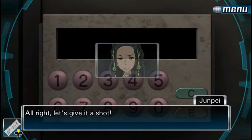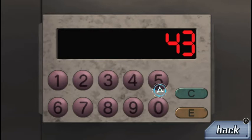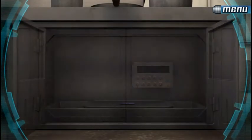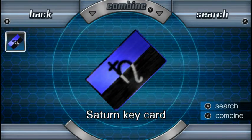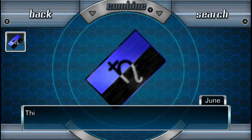Ah, no, shut up. Try 43 first. There we go. Symbols. Door opens, and they have a Saturn keycard. Looks like a lowercase h, but with a line through the top. Fair enough. Symbol for Saturn.